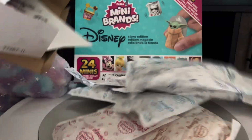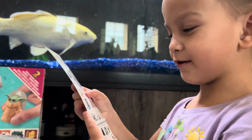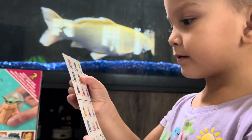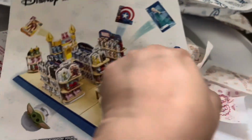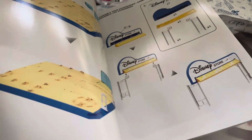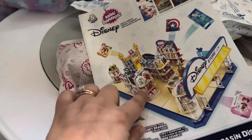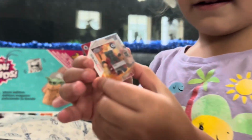Wow. More stickers. I want the pencil. And this one. And there we are. And we have an instructional booklet because we got to put together the store part first. And then we have little pieces to go in the store. What'd you get? I got Thor. You got Thor.